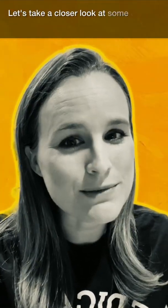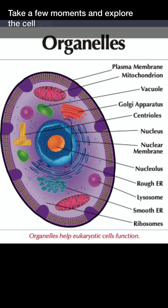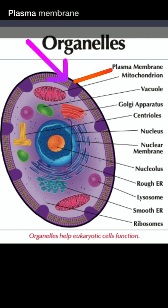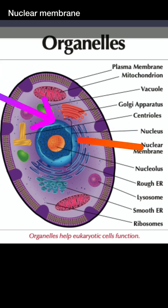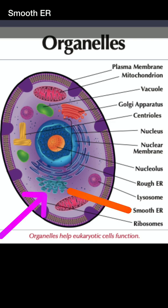Let's take a closer look at some of the organelles found in the eukaryotic cell. Take a few moments and explore the cell and organelles. Pause the video if you need extra time. Plasma membrane, mitochondria, vacuole, Golgi apparatus, centrioles, nucleus, nuclear membrane, nucleolus, rough ER, lysosome, smooth ER, ribosomes.